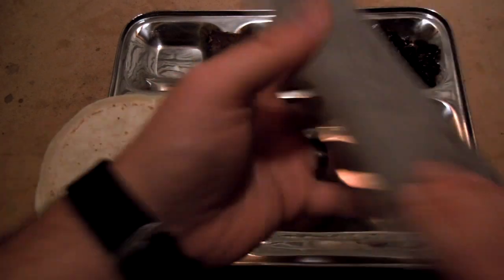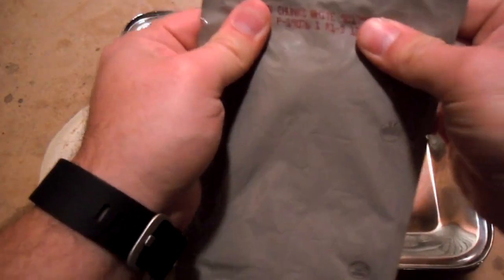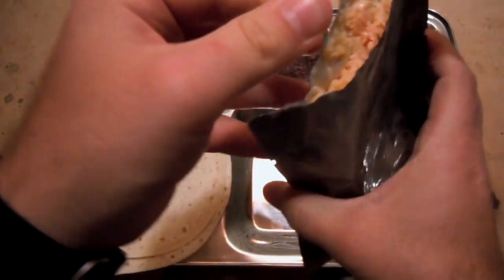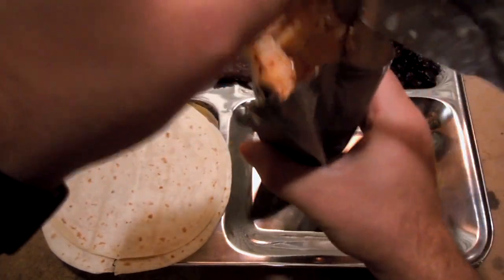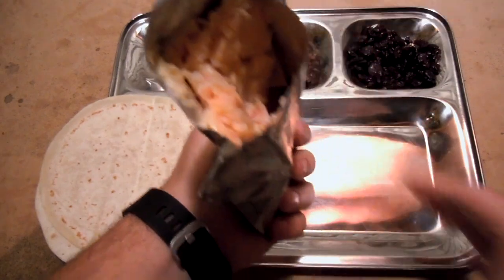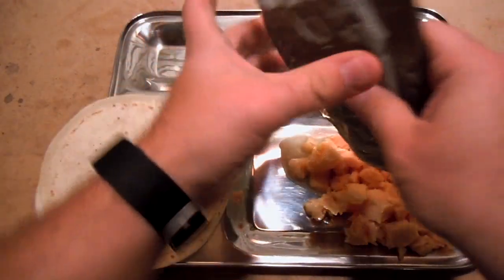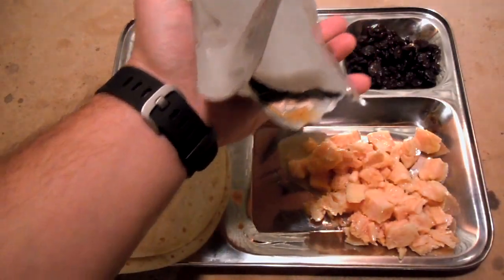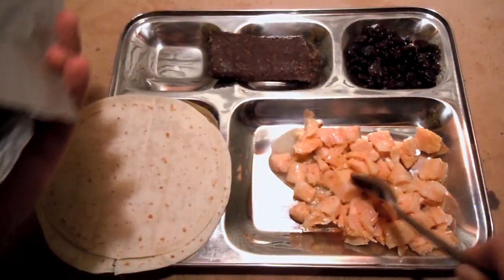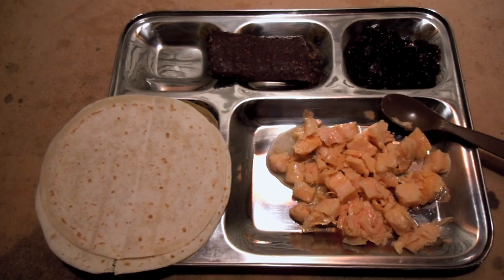So let's go ahead and take out our chicken chunks and have a look-see. And this is, yeah, just the consistency of tinned tuna or tinned chicken. Well, same thing. At the end of the day, they both look pretty similar once they're in a can. There's nothing wrong with tinned chicken. I sometimes will buy it for chicken sandwiches or stuff of that nature. But smells fine, looks fine.